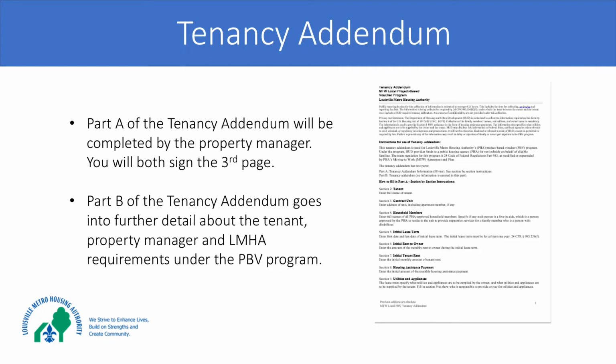Part A of the Tenancy Addendum will be completed by the property manager. You will both sign the third page. Part B of the Tenancy Addendum goes into further detail about the tenant, property manager, and LMHA requirements under the PBV program.